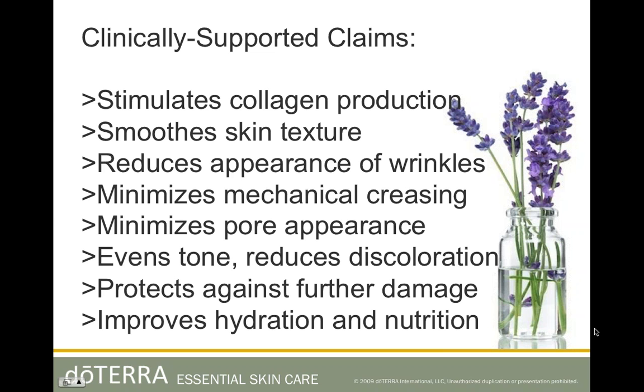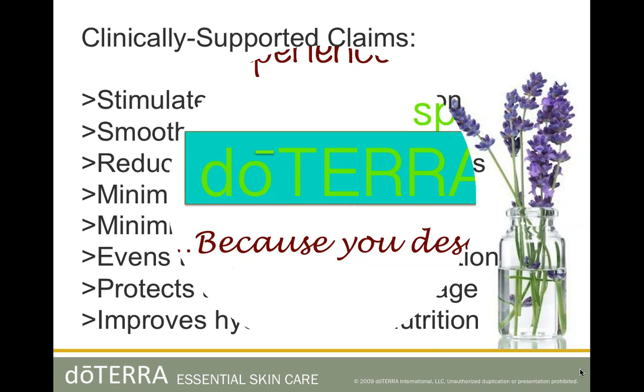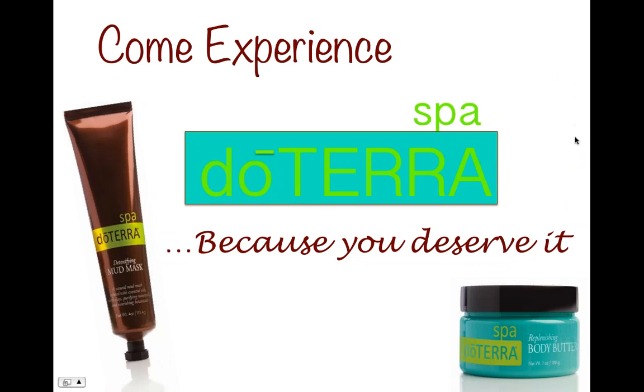Your pore appearance does get smaller. It stimulates collagen production. It helps the skin to have a smooth texture. It protects it against further damage. And so I encourage you to give the skincare a try and stick with it. You're going to need to use it for a while. You can't just use it for a week and say, okay.